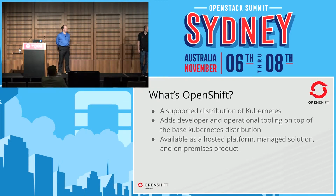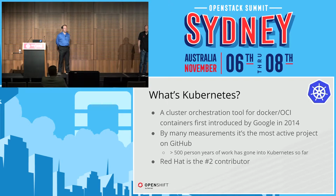And then OpenShift itself is distributed in three forms. So it's a hosted platform in the form of OpenShift Online. It's a managed solution in the form of OpenShift Dedicated. And then it's also an on-prem product in the form of OpenShift Container Platform. And that's what actually runs on the MOC, is the container platform.